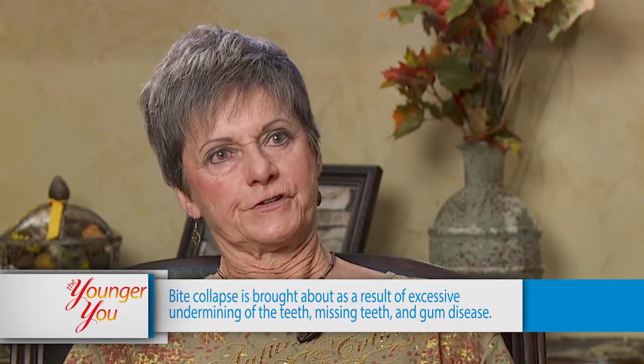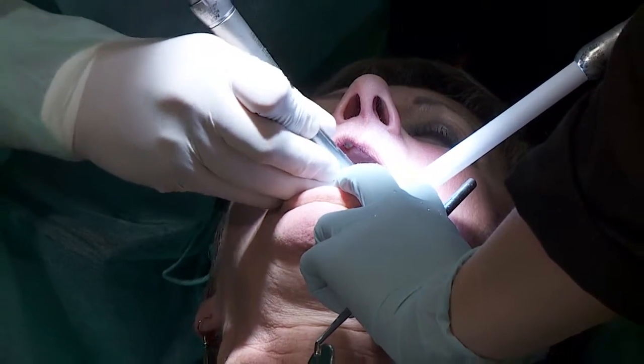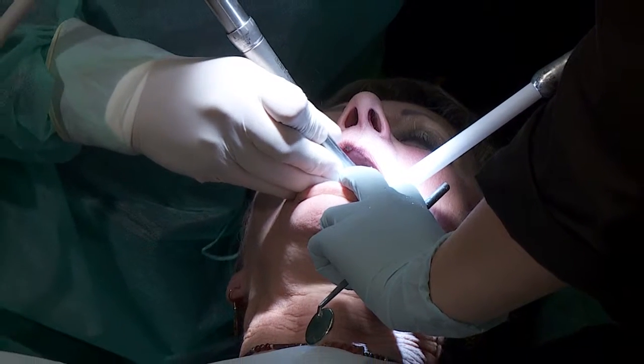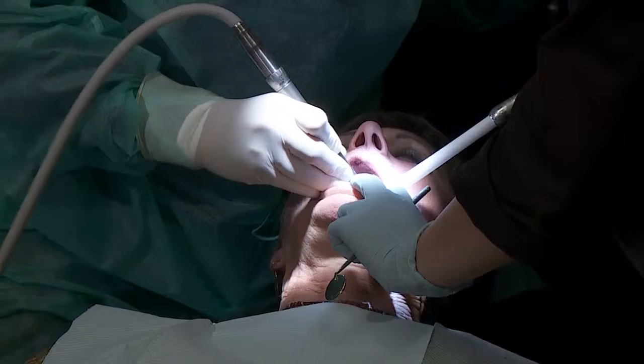So I researched and looked at all the ads and everything, and came in and talked to Dr. Meden about implants and replacing those teeth. Well, then when he saw how bad the bite was, he said, you know, would you like to fix that?